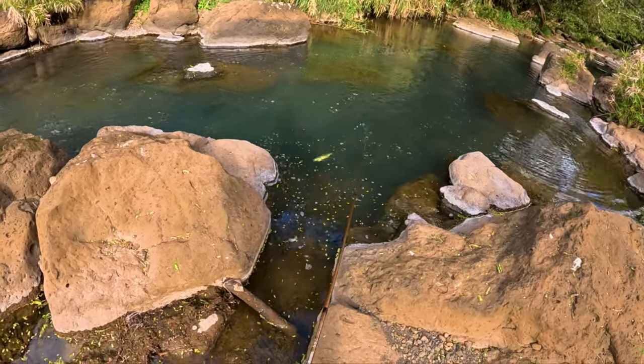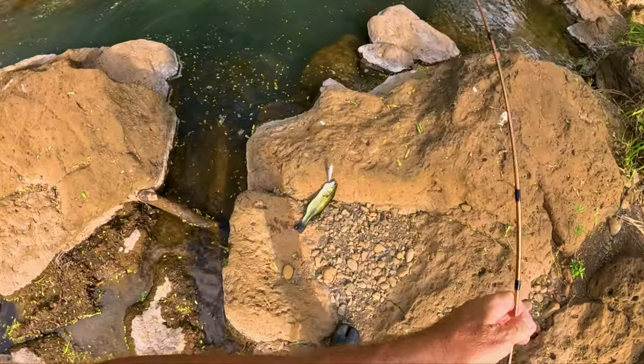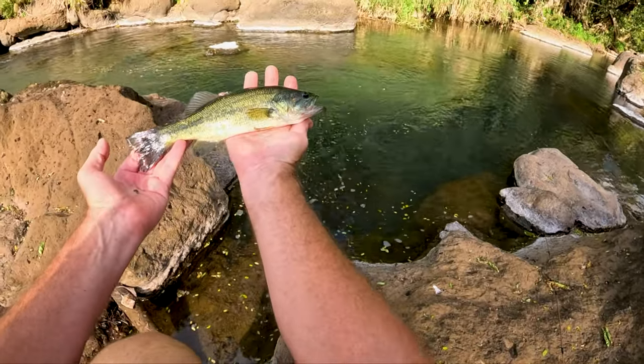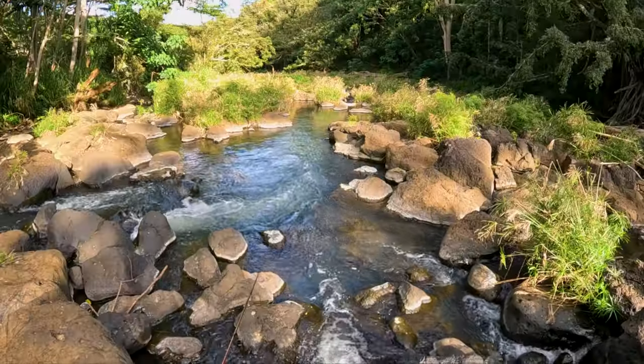Beautiful. Look at you, mate. What a beautiful fish. Smallmouth bass. Freedom! Come on, baby.